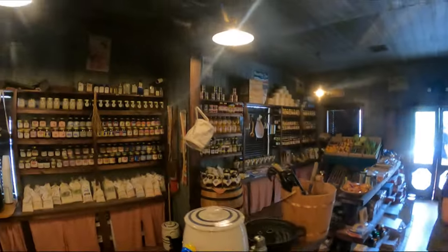If you're gonna come into Richloam, you need to stop at the General Store in Richloam. This store is pretty much as it was 100 years ago. It's one of the last remaining buildings in the town of Richloam, which was a boom town back in the day for the lumber and the turpentine industry. There used to be railroad tracks right over here near the store, and there was a train station, a school, a church, and now there's this cool little store where you can get all kinds of old school candies, ice cream, games, canned goods.